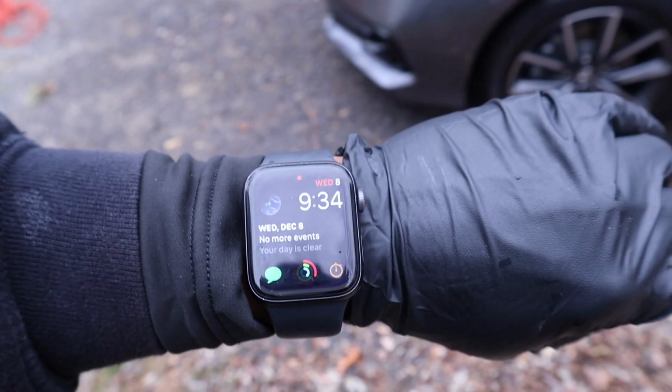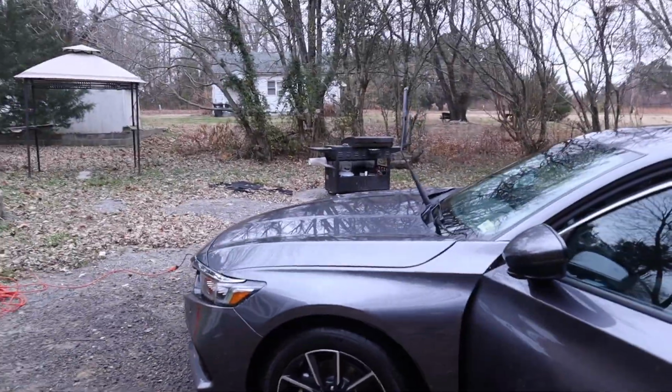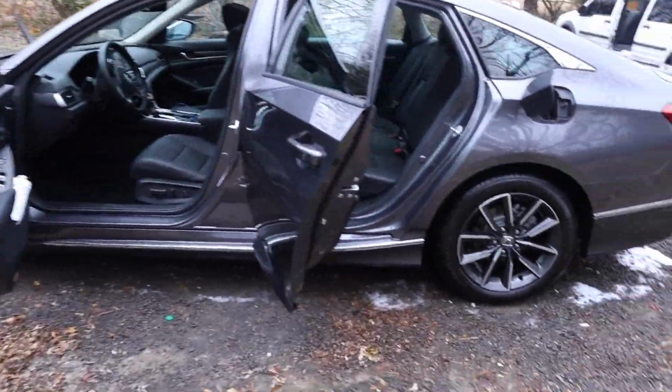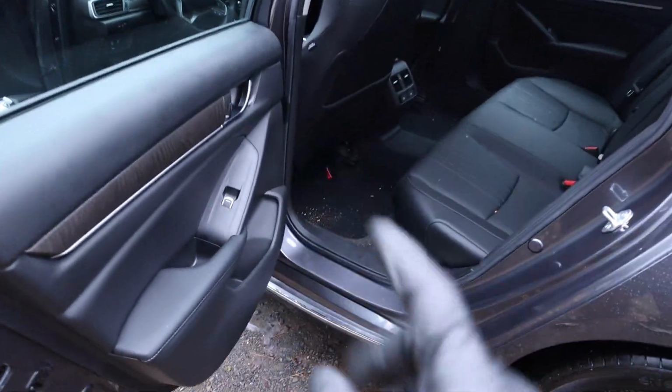All right, so it's currently 9:34. Took us about 20 minutes to wash this car. I didn't do any tire shine or wax or anything yet because I'm gonna leave that for last. I'm gonna just go ahead and start with the interior.